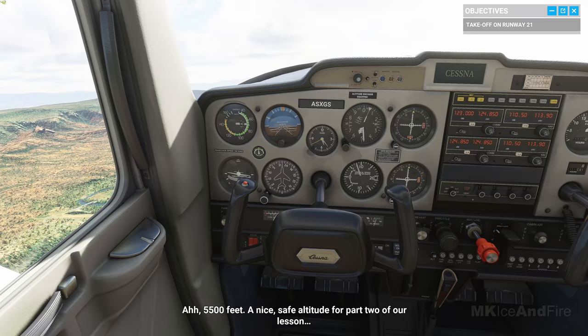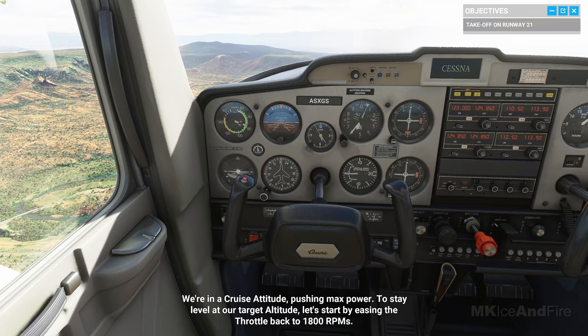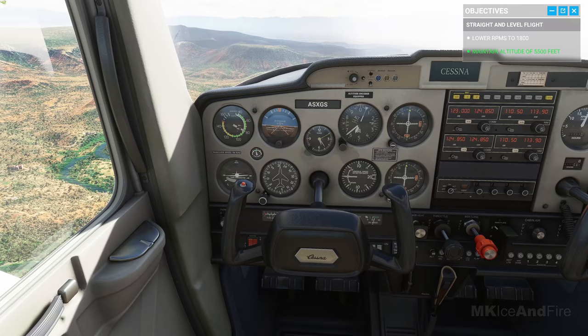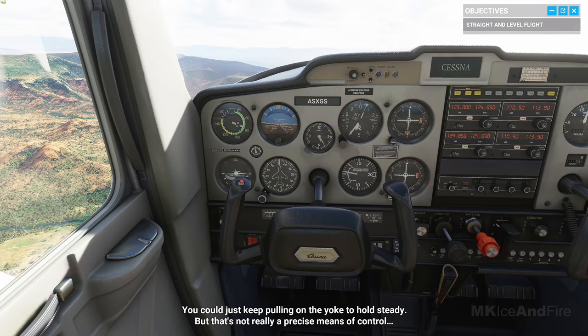Straight and level flight. First step here is adjusting our attitude. We're in a cruise attitude, pushing max power. To stay level at our target altitude, let's start by easing the throttle back to 1800 RPMs. Probably noticed, to maintain altitude, you need to pitch the nose up. You could just keep pulling on the yoke to hold steady, but that's not really a precise means of control.